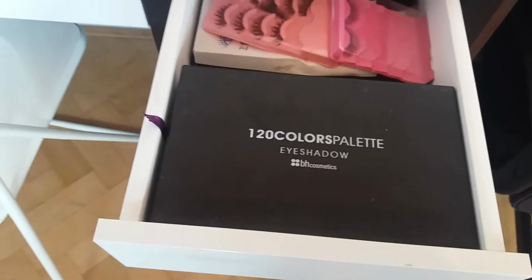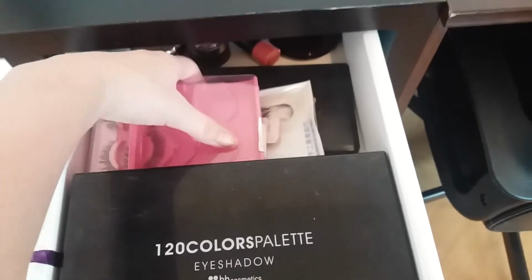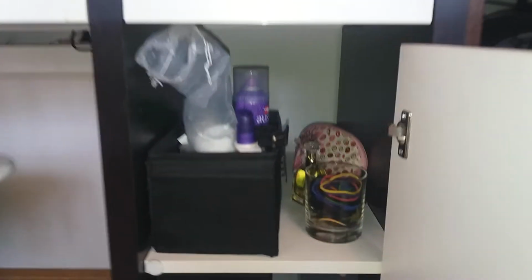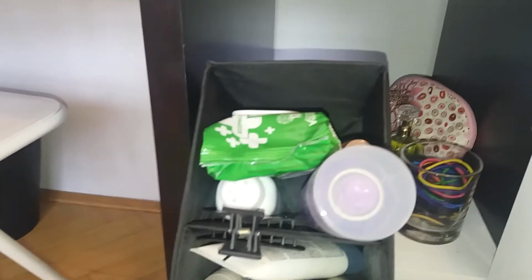So this drawer is all makeup stuff. I have all of my eyeshadow and blush palettes, a bunch of false eyelashes. At the back is just like backups of things that I haven't run out of yet. So in this cupboard is again all makeup and hair stuff. This top basket has 2 dividers in it. The back is hair things.